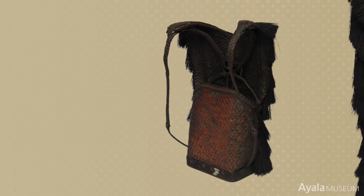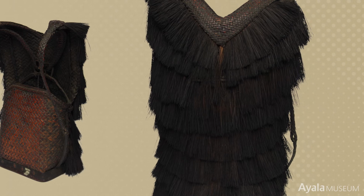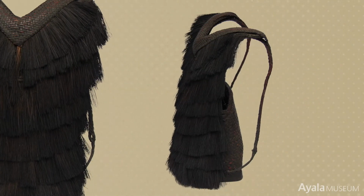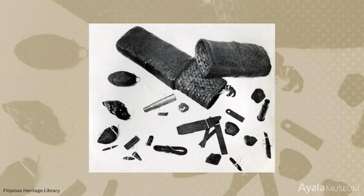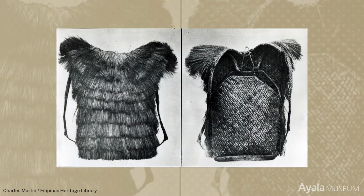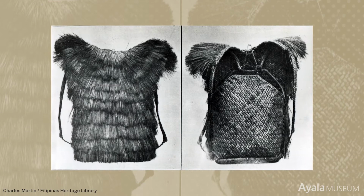Its layers of palm stalk fibers function as a cape. It's completely weatherproof, shielding the back of the wearer and the contents of the bag from the rain during hunting trips. This too can serve as body protection or armor that shields the back of the wearer. Only food and essentials are brought on the arduous journey in order to accommodate as much as the hunting trip will yield. Inabnutan are also sometimes worn for ritual purposes, such as feasts celebrating the harvest.